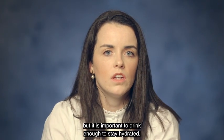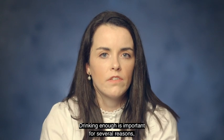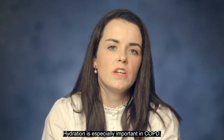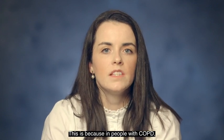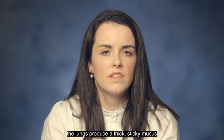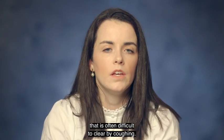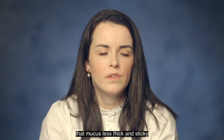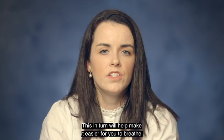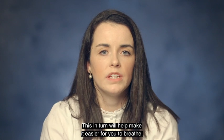Fluids are not discussed in the food pyramid, but it is important to drink enough to stay hydrated. Drinking enough is important for several reasons, including to maintain a healthy blood pressure level. Hydration is especially important in COPD. This is because in people with COPD, the lungs produce a thick, sticky mucus that is often difficult to clear by coughing. Drinking enough helps to make that mucus less thick and sticky and makes it easier to clear by coughing. This in turn will help make it easier for you to breathe.